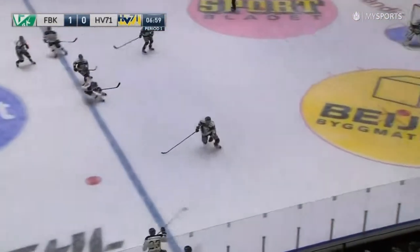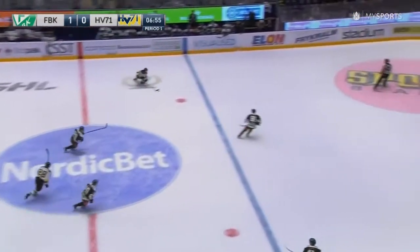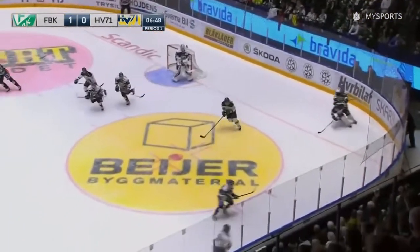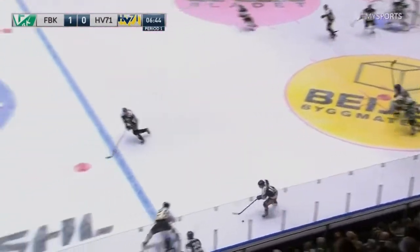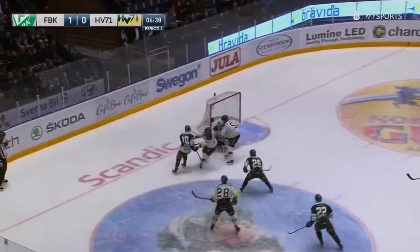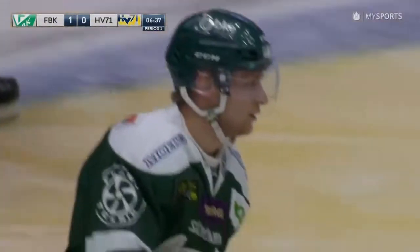Pilot cross-ice pass. HV71 into the offensive zone. Figurin gets tripped up, or rather Tenby gets tripped up on his way in the zone. This one is plucked at the blue line, trying to send it in deep. However, it's intercepted by Nielsen as he'll throw this one off the boards into the HV end. Now Nielsen gets it back, lets the shot go. Pettersson Wenzel with the save as Marcus Nielsen with a great opportunity to extend this lead to 2 at the 6:37 mark of the first frame.